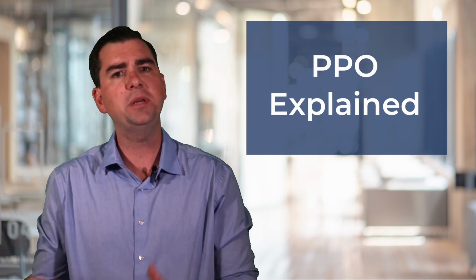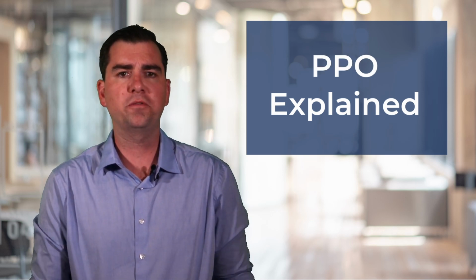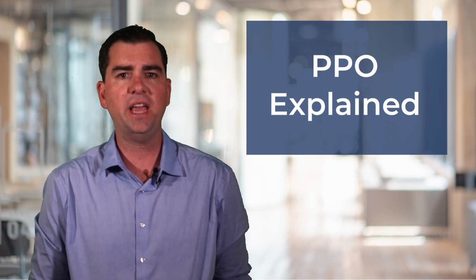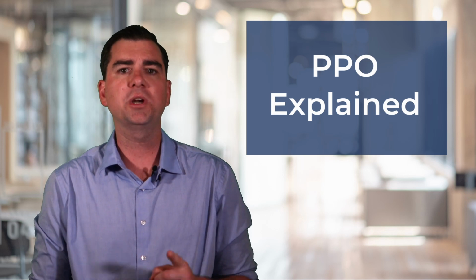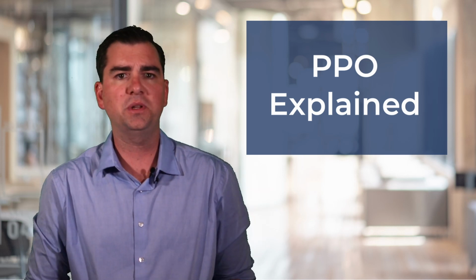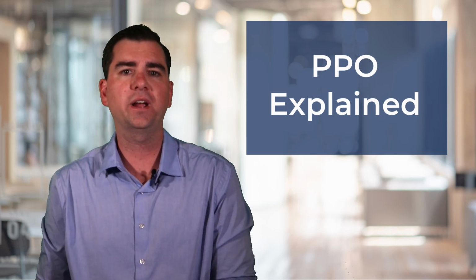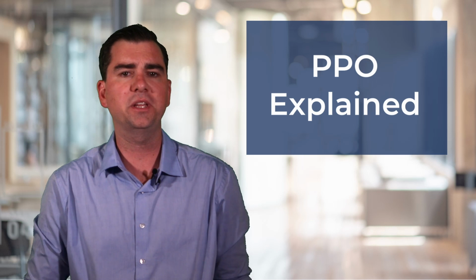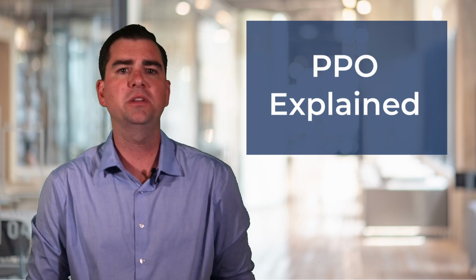The next one is a PPO. PPO stands for Preferred Provider Organization. PPOs have slightly more options compared to HMOs. In a PPO, you are given a network of providers you can see in-network, but you are given the ability to see providers outside of the network, albeit at a higher cost in most cases. You are given a bit more flexibility, but that flexibility could cost you if you leave the network.